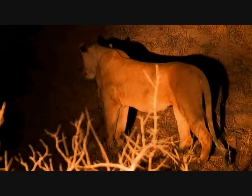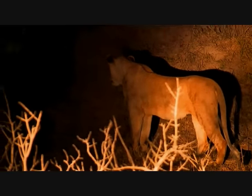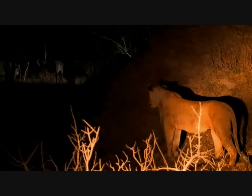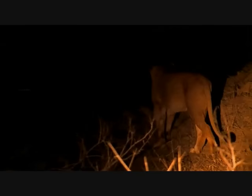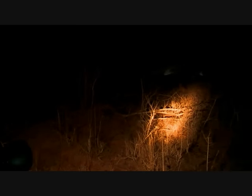But it's not over yet. The buffalo are a little bit dazed and confused at the moment. They know that the lions are here, but they're not quite sure which way they should be going. Sounds to me like the buffalo are coming towards the lions. It does look that way. I think they're going to wall together and try and chase her away again.